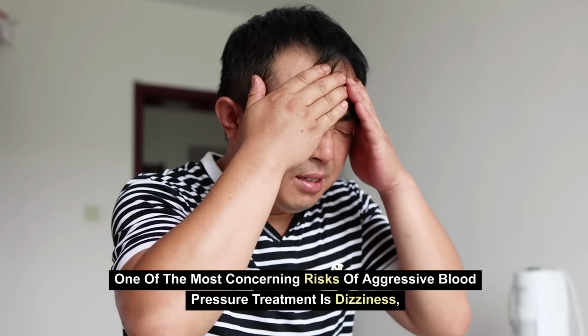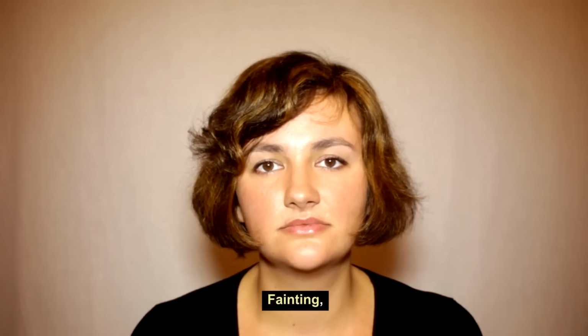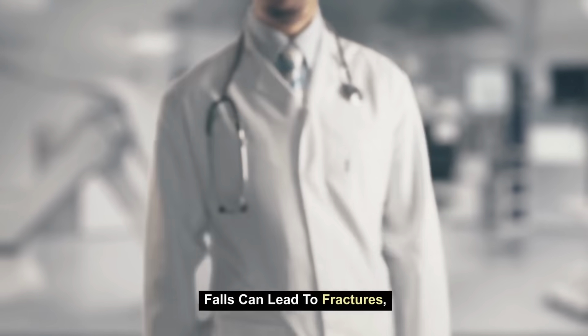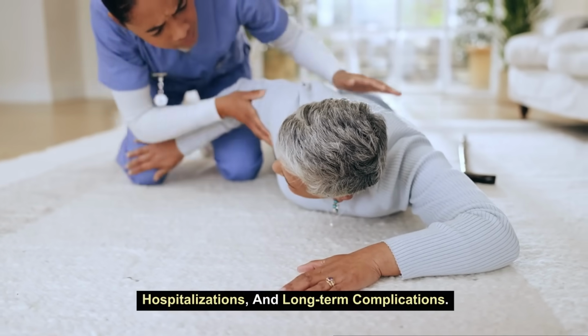One of the most concerning risks of aggressive blood pressure treatment is dizziness, fainting, and falls, which are especially dangerous for older adults. Falls can lead to fractures, hospitalizations, and long-term complications.